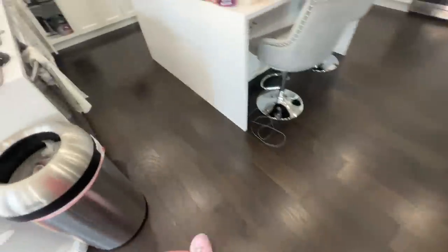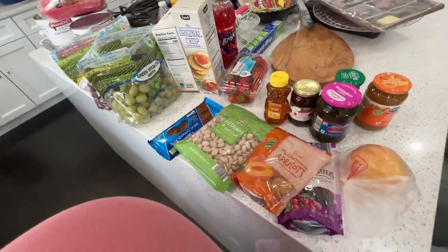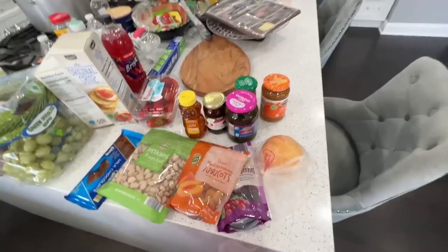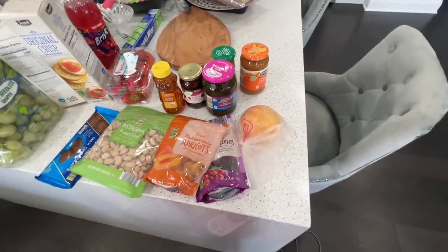And this is Ebony's sister's shower. I'm not sure if I told you guys that, but yeah, y'all, I'm out of breath. So I'm gonna cook the green beans. I'm gonna start prepping this stuff right now for the charcuterie board, and then I will talk to you guys later.